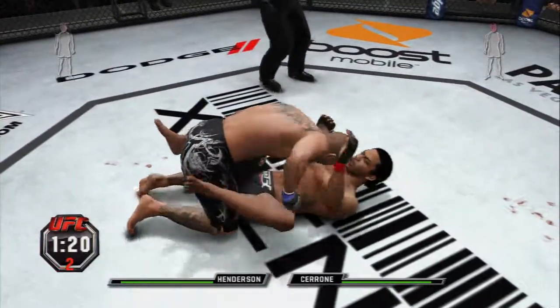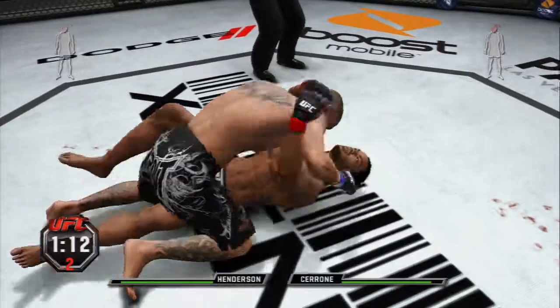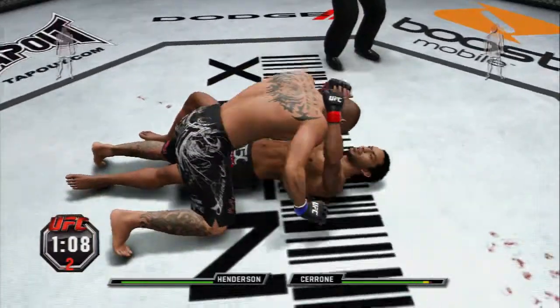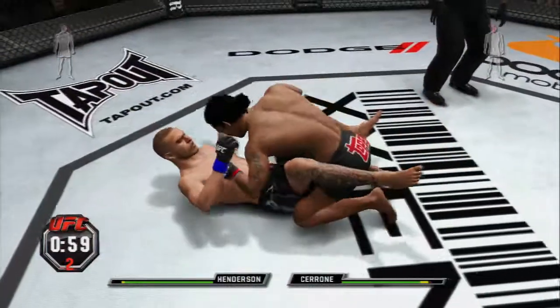1.5 minutes. Oh, he got reversed. He's past the half guard. Just over a minute remains. Able to posture up. And again. He loves throwing that punch. Transitions to the full mount. Oh, reversal.